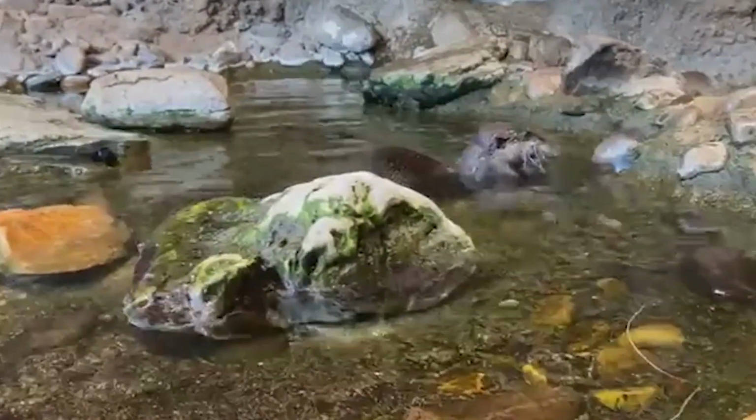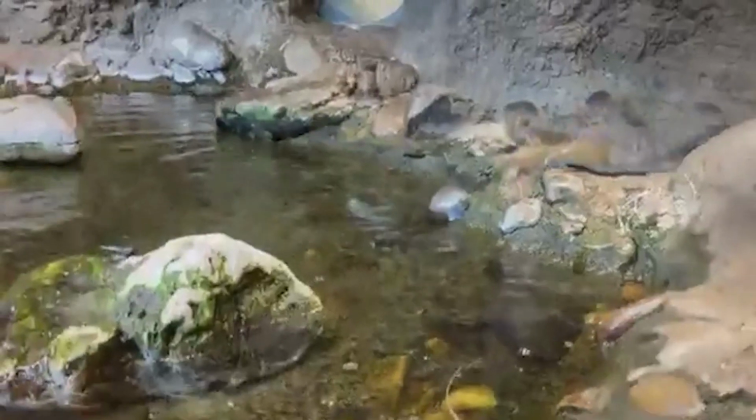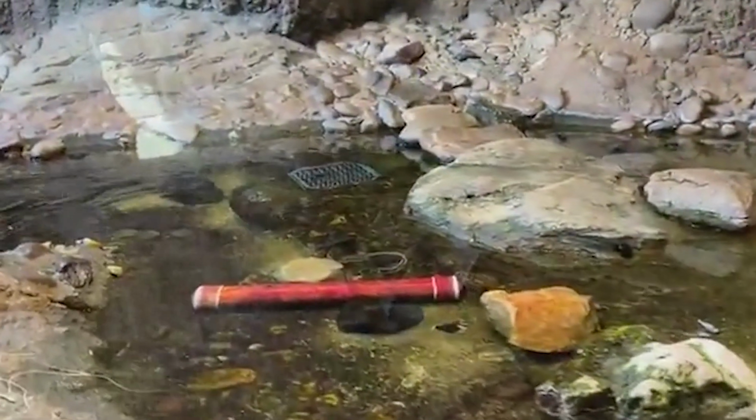We like to give their diet in a variety of ways. So otters have a very fast metabolism, so they don't get 1 or 2 feedings. We try to give them 3 to 5 feedings a day. They are usually brought inside into their holding area, where we will give them some of their food, or we will put their food out on exhibit for them to find.